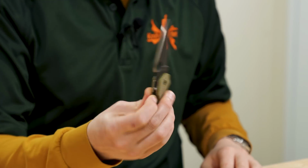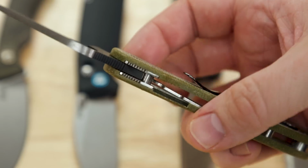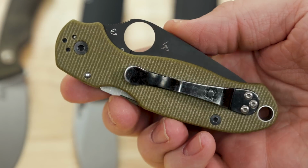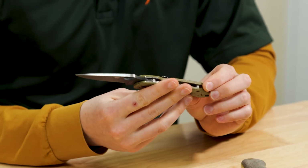But I carried that for, I think, a bit over a month solidly at that point, and it's fun. It was cool. Yeah, the lockup's perfect. I mean, if it works, it works, right? Yeah. And it fits in there, and you got your drop point shape.